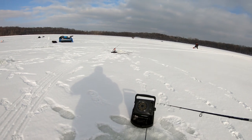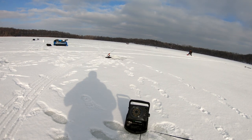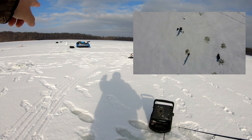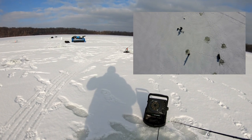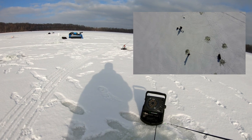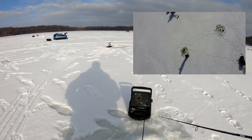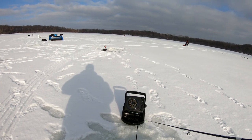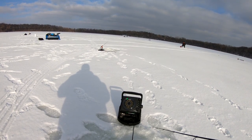Basically, we just popped about probably 40, 50 holes, and then we just hopped from hole to hole. We got the LiveScope all the way over there, which we're just using as kind of like a base station. And then we just scan around until we find them right around the holes that we popped. Then I'll take my Humminbird Ice 35, go over there and see if there's any fish. If there's any fish down there, then just drop the bait down and basically wait.